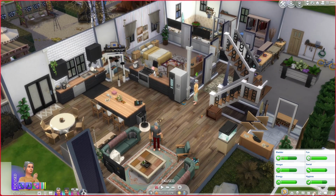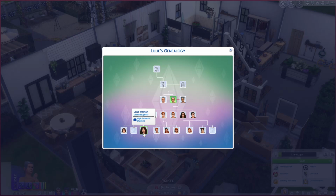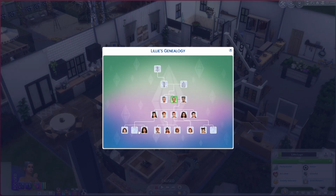Like, I think the oldest we have is, yeah, Lena. She's the oldest. Need to age up these two. In London? And possibly Ariella. I think?